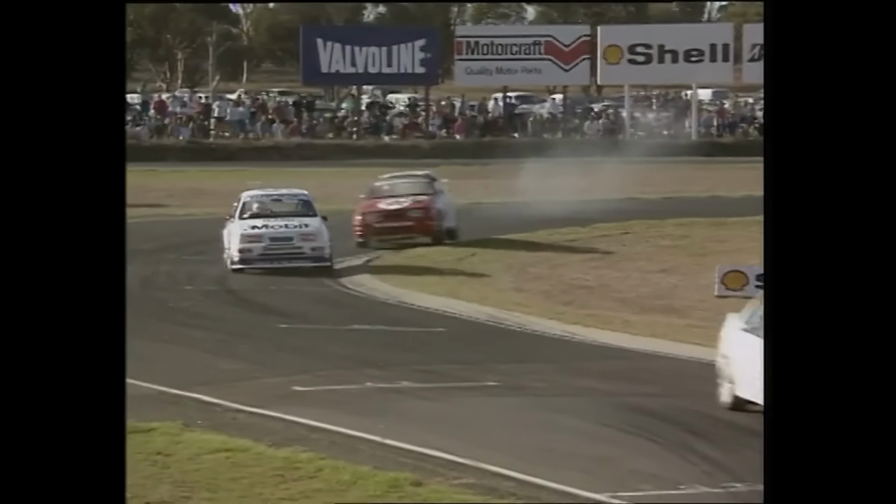The Shell Ultra Touring Car Championship, Peter Brock continues to lead, but running in second is Bond, B-O-N-D. Colin Bond, the winner of the Lakeside round, who is absolutely storming after Peter Brock as they head down to the right-hander at the sweeper. Well, he's certainly in contention here, Michael. There's no question about just hanging around and hoping for the best. This is a determined challenge.